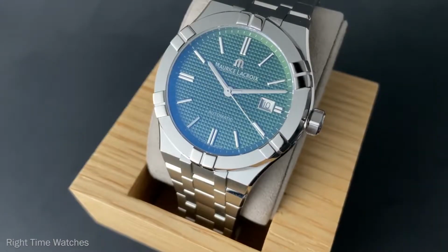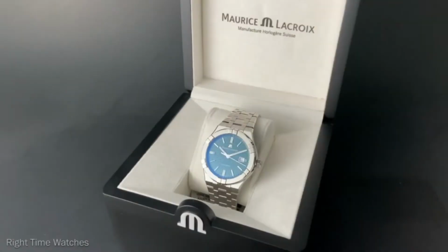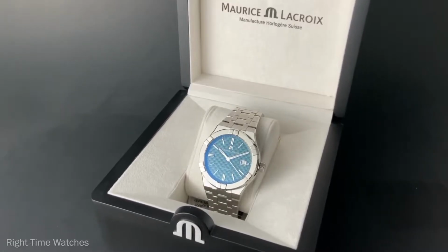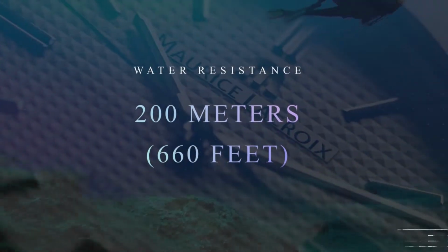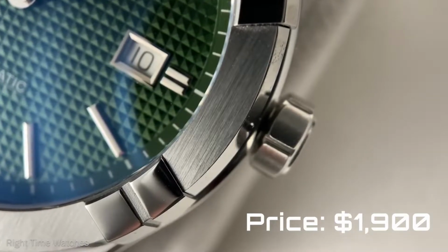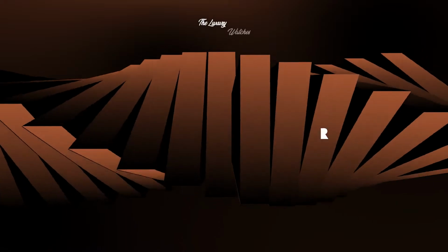Covering the dial is a sapphire crystal lens. And it's up to you if you would like an integrated leather strap or a steel bracelet. Either way, it is an easy change device and has a folding clasp. Its impressive water resistance of up to 200 meters might seal the deal on this one, but it isn't for the faint-hearted, as you're looking at a budget of roughly $1,900.